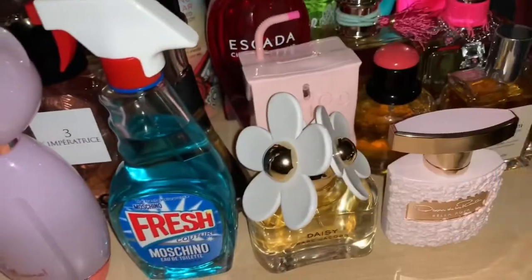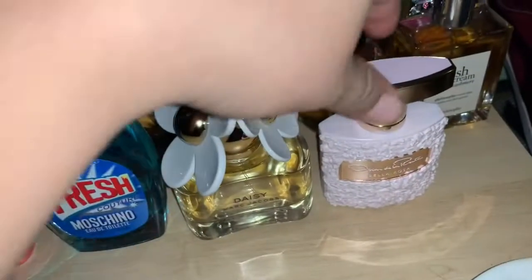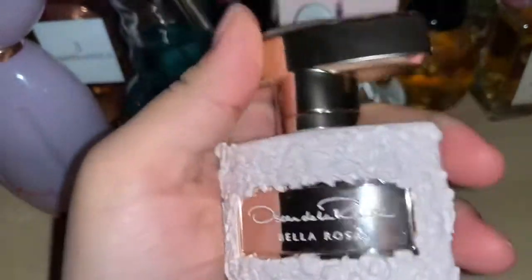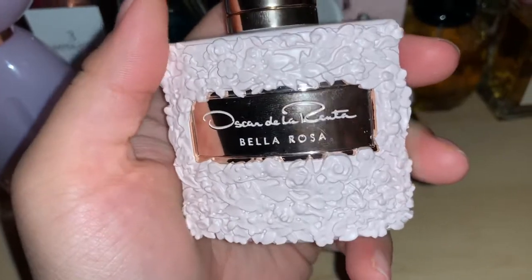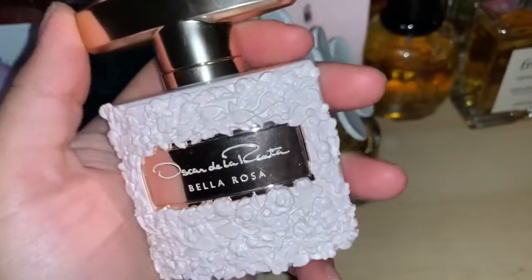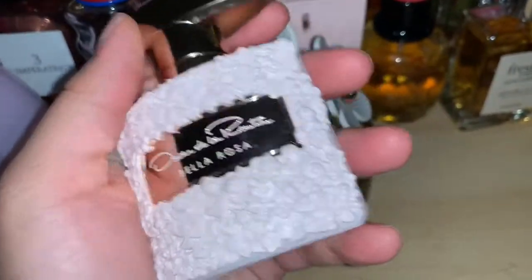I also just got these new little perfumes. These are my newest ones that I just picked up. So this one I know Kathleen mentioned in her perfume collection video, or her updated perfume collection video. This is Oscar de la Renta Palo Rosa, and it is such a soft floral rosy scent, but it's not too rose, but it smells wonderful, and I am absolutely in love with it.